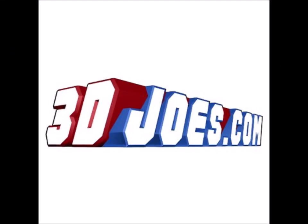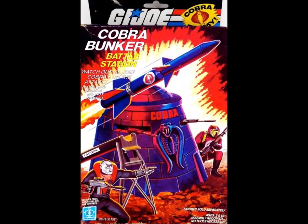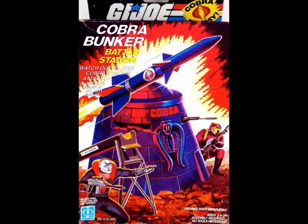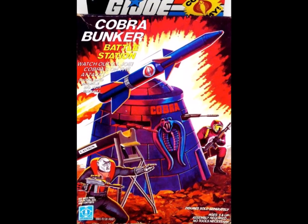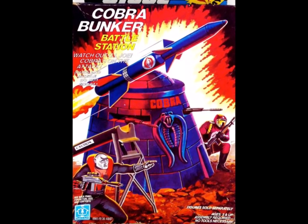Since I'm taking stuff from 3djoes.com, I might as well talk about the boxart. It's great, as was usual with G.I. Joe art in the 80s, with Destro and a Crimson Guard standing not in, but next to the bunker. The only thing I would have added is the machine guns firing.